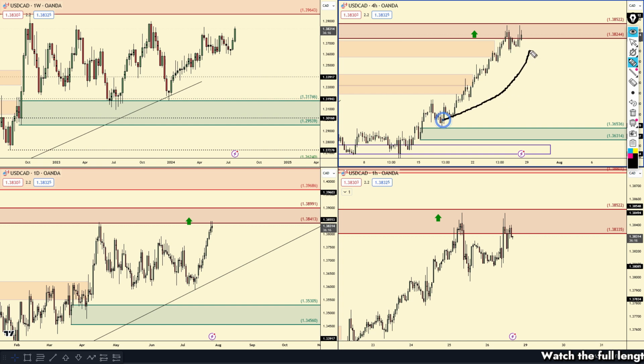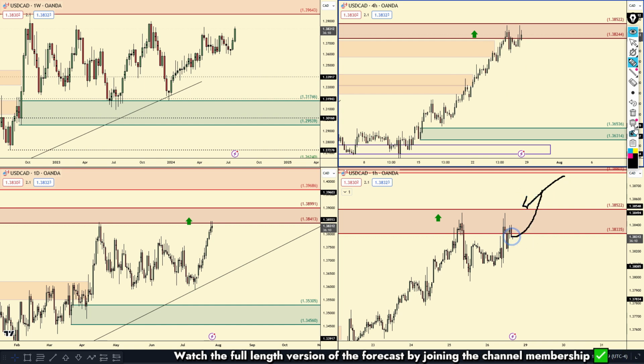I don't see any zones here. We are kind of just chugging along. There's no zones really being formed here. We might have a 1-hour demand zone formed if we break that. But look, the USDCAD not looking great right now.